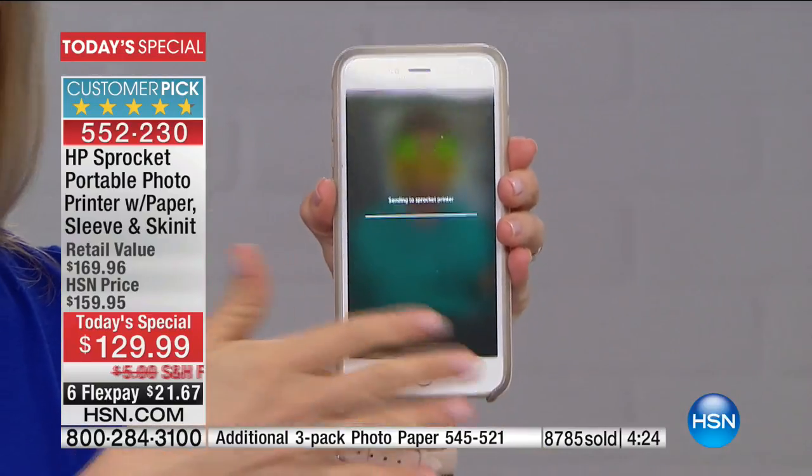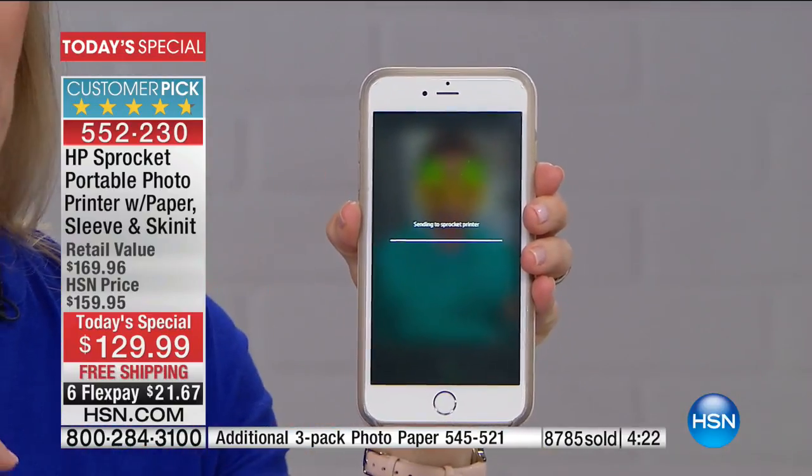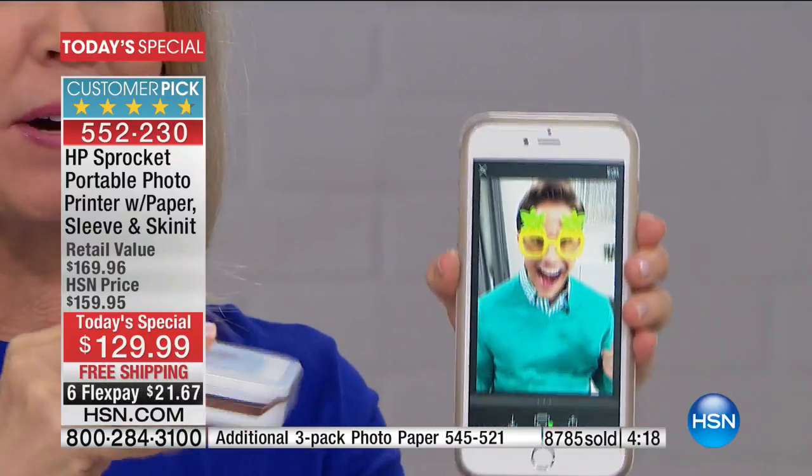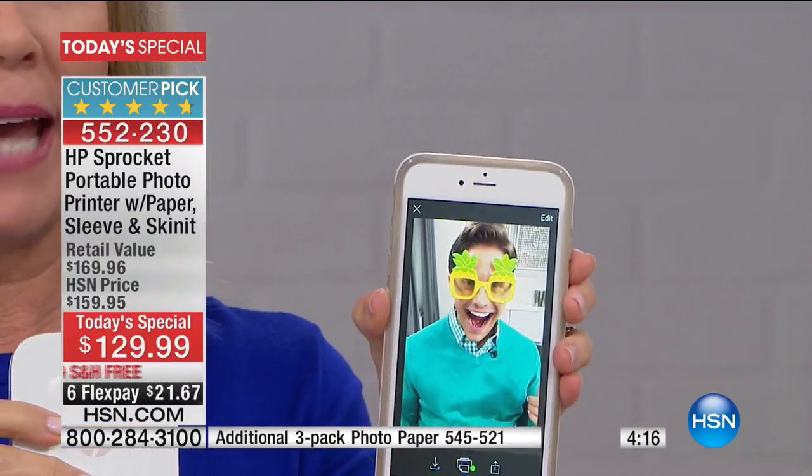I'm in the app, or you can use all the photos from your camera roll. I have 5,000 stuck in my phone right now. And again, I want you to see the size of my phone. It can be Apple or Android.